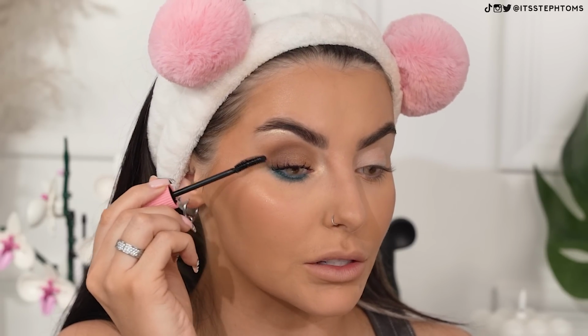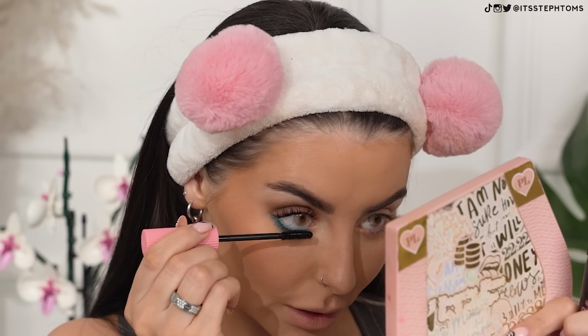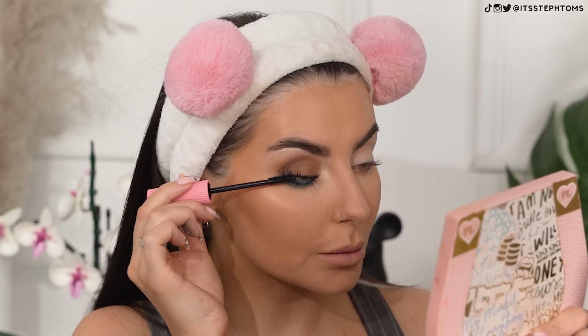It's separating my lashes quite nicely. It's not doing anything crazy to them, but it is separating them. I mean, this mascara's okay. I'm not floored by it, but it's super cheap and it's doing the job. Let's add a little bit to my lower lashes, just so they're not all naked. Put some clothes on, you silly little eyeball hairs. Yeah, I can't say I love it. It's fine. It is absolutely fine, especially for the money, but it's not my fave. I might do some liner in a minute.